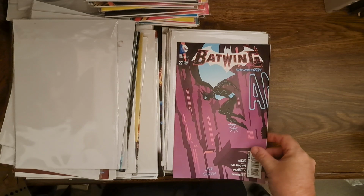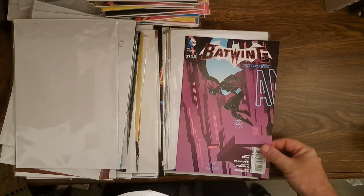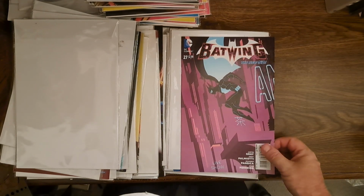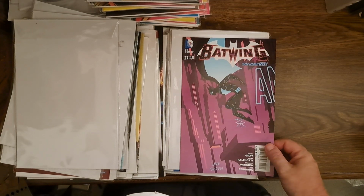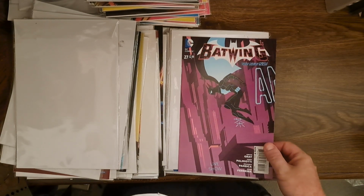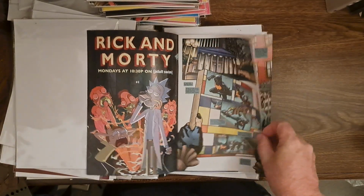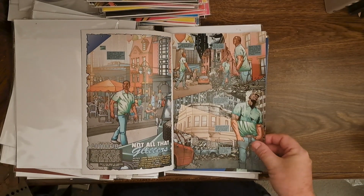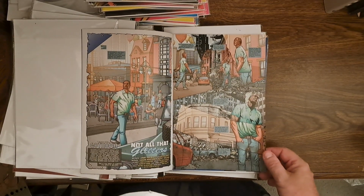And then we have issue number 27, and this was an odd issue because it starts out, you have no idea what's going on. We got a fill-in issue, our art team by Jason Masters and Scott Combs. And basically, the art's a little bit different in this one, as you can see. It's not bad, it's just different.